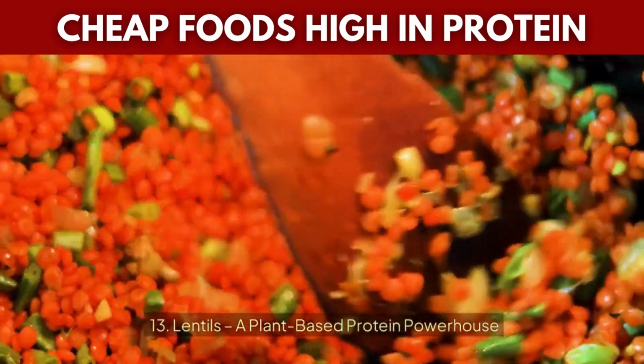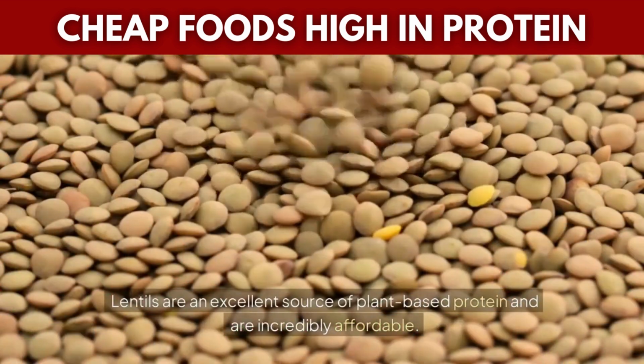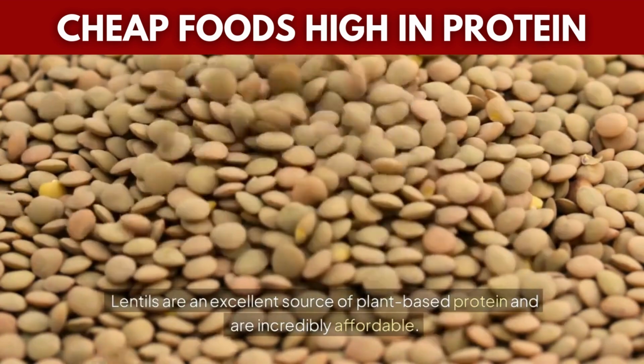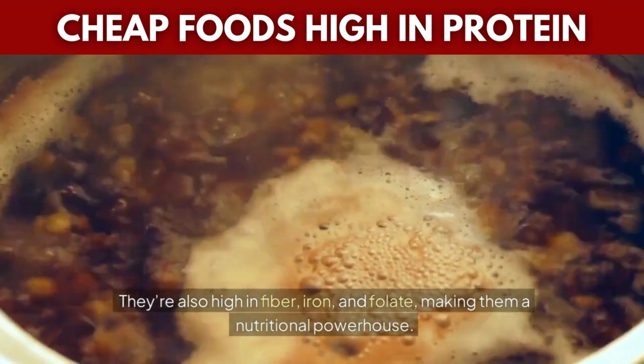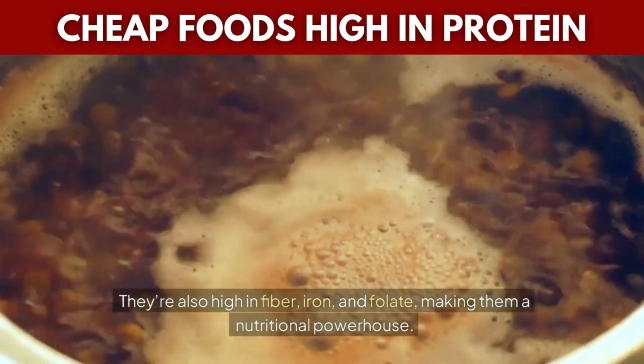13. Lentils, a plant-based protein powerhouse. Lentils are an excellent source of plant-based protein and are incredibly affordable. They're also high in fiber, iron, and folate, making them a nutritional powerhouse.